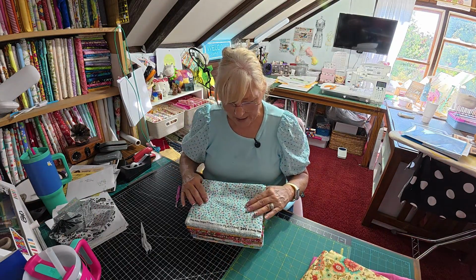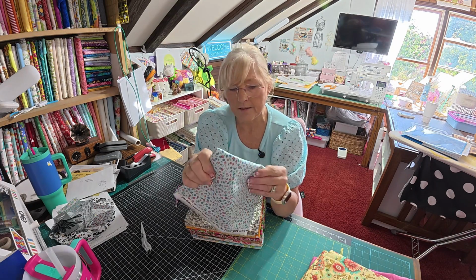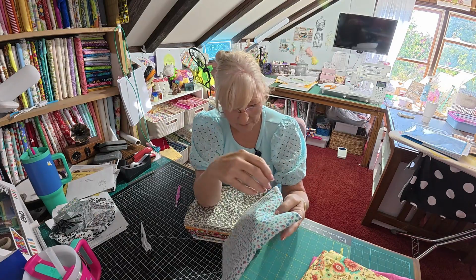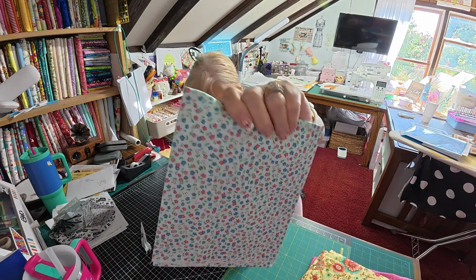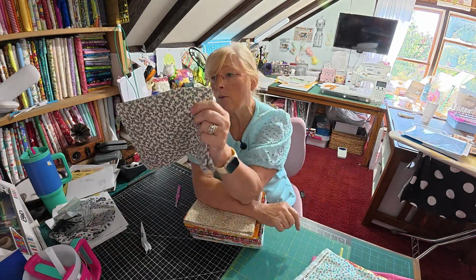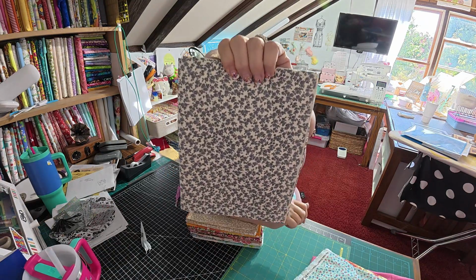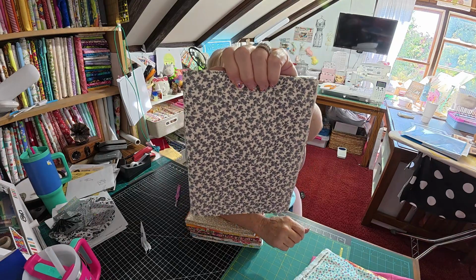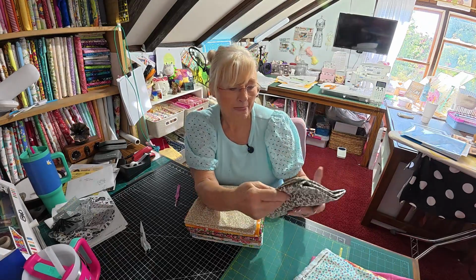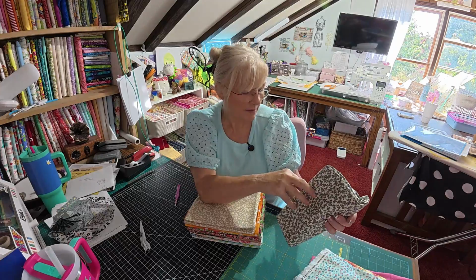Oh, and here's a little print. It says Playtime, Riley Blake Designs, Playtime 30s. This will be pretty in our Alice's quilt. Yes, it will. Look at that one. Oh, and here's one. I could have used this one a minute ago in something I was doing. This is just a dark bluish gray on a cream background. It's not really white. I don't know if it's showing up cream or white for you all, but it's kind of a cream colored background. I don't know what this piece is.